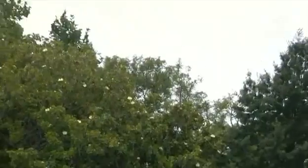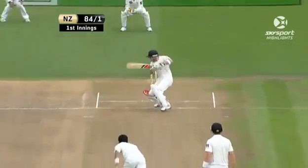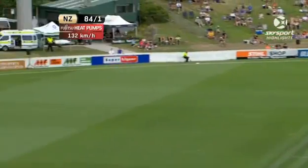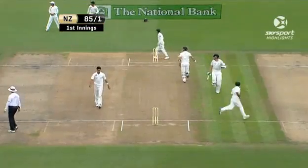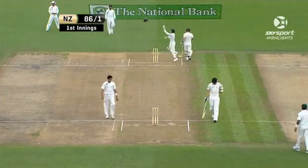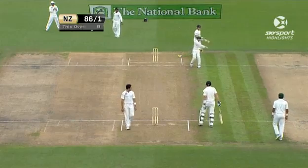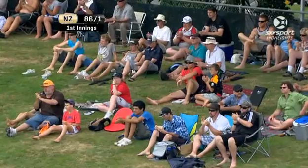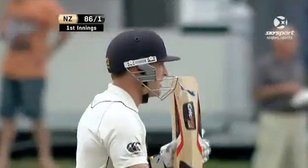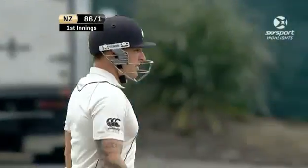Well, that's a remarkable shot. And another one behind point, and this will test all the legs out there in the deep. McCullum's come out with a very, very positive frame of mind, and because of that he's gone to 50 in no time at all. Really has been one smashing innings.